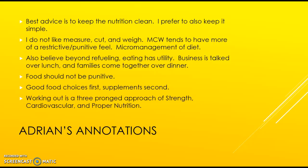And that's the key part where you have to allow the human organism to go through the alarm and the adaptation stage, and then you can shock it again. Part of that process is this first R, refueling correctly. So really, when you look at working out, it comes down to a 3-pronged approach. Good strength training, got to have some cardiovascular work in there, right? And proper nutrition. Those are your big 3.